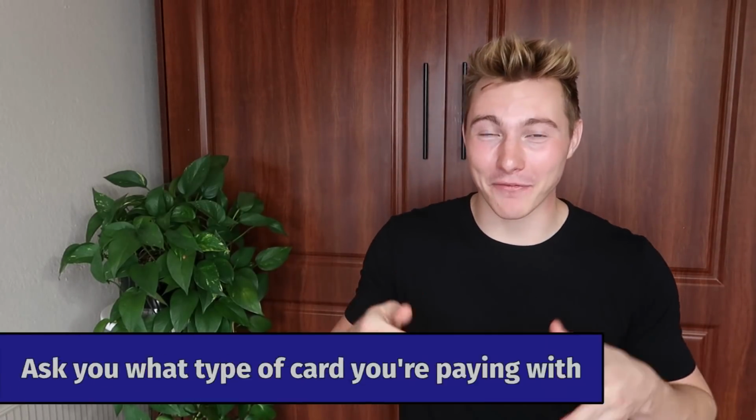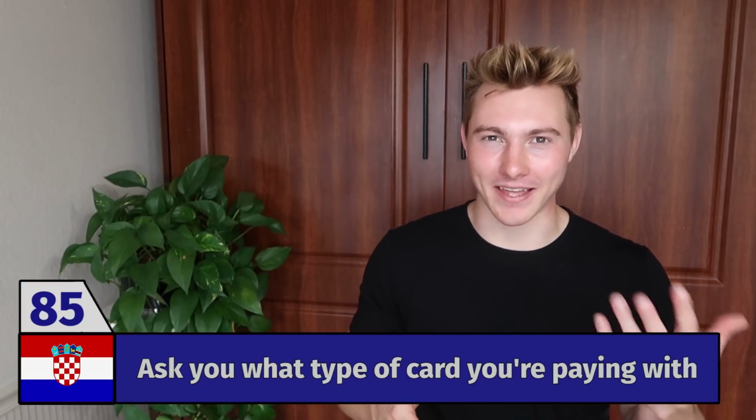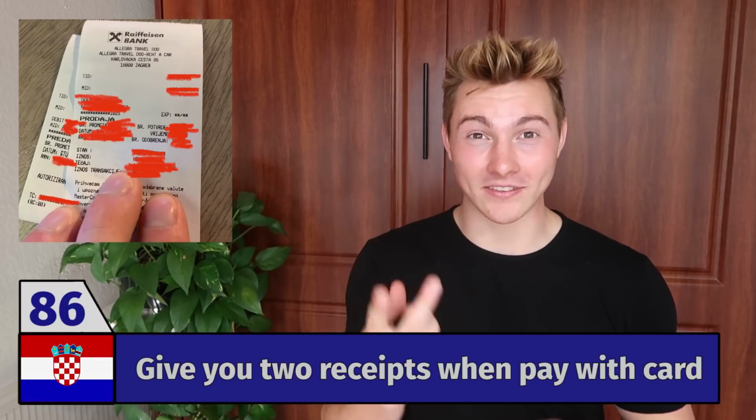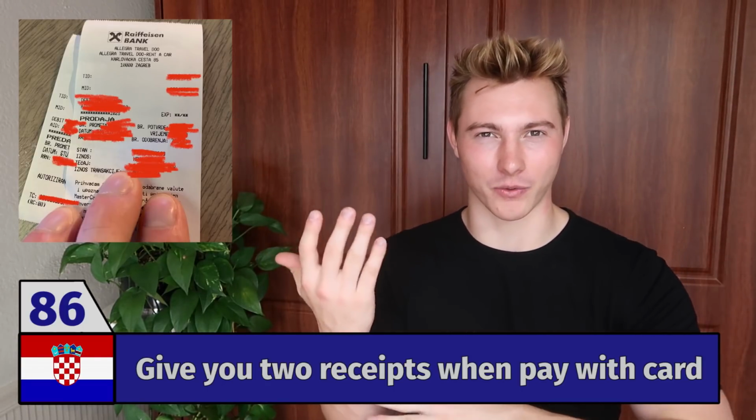And speaking of payment, whenever you're paying with a card, they're gonna ask you what type of card it is, and at first I was saying debit or credit. But what they're asking is if it's Visa or Master or Discover or something like that. And not all the time, but pretty often, whenever you're paying with a card, you will get 2 receipts. One receipt will be for the card or the bank, and then one will be the order of what you got. I didn't really get it, but it's common to get 2 receipts.